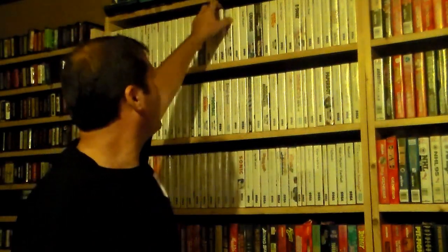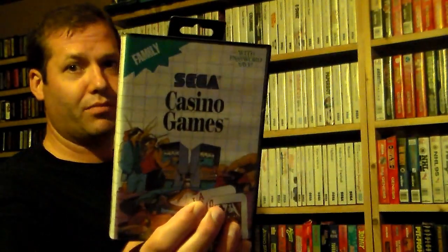Captain Silver, late release, not worth picking up because they actually left a few levels out of this game when they brought it over here. If I remember correctly, this only had 2 levels, and I passed it, and I couldn't believe it, and don't even buy it.